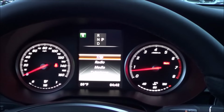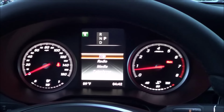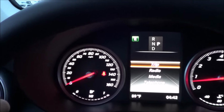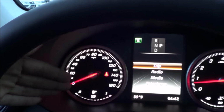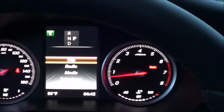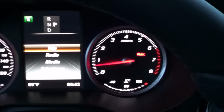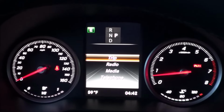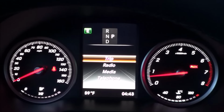Coming to the gauges and the instrument cluster in the GLC, I really do love them. However, I wish the font was a little bit bigger on the speedometer and the tach. Coming over here, we have your speedometer and then your fuel gauge. On the right, we have your tachometer and then your coolant temperature. Now right here, you have a little LCD screen that shows you various amounts of vehicle information, of course.